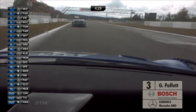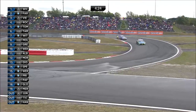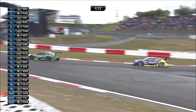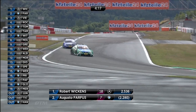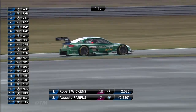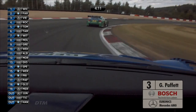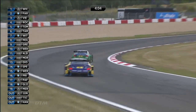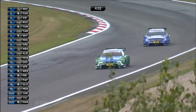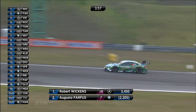See, Paffett's got the speed now, but 17th place. So changed from laps to the clock at the top of his screen now. 4 minutes remaining, Andrew. 4 minutes remaining. And Rob Wickens, I think, has got this pretty well sewn up. There's Farfus on his own now, because Vitoris is 8 seconds down the road.